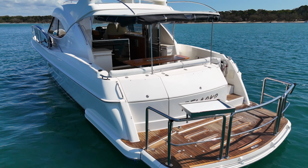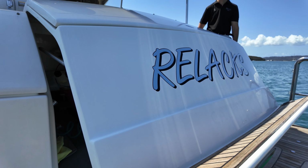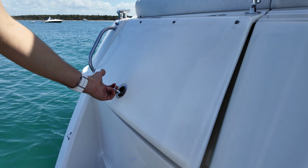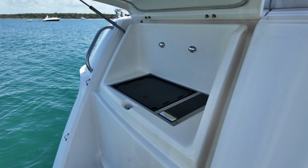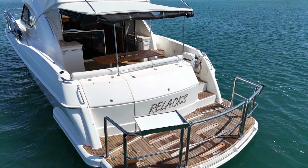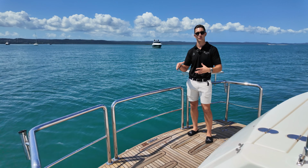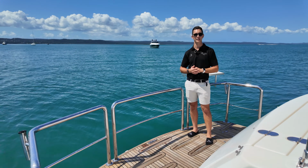Starting at the stern of the boat, we've got a hydraulic swim platform here and a tender garage just in here. To the port side, we've got a barbecue with a fold-up lid. And then you've got this custom rail set up around the back here, which not all 4700s had. What it does is gives you an enclosure for the kids to have a fish or stand out here and have a beverage when you're entertaining.